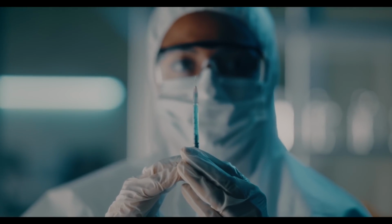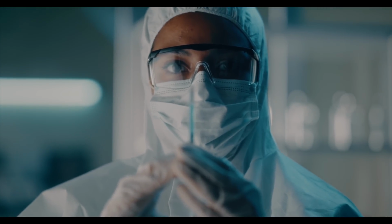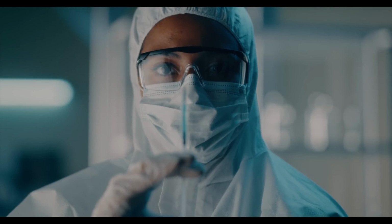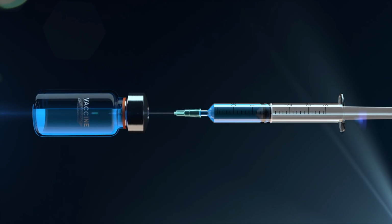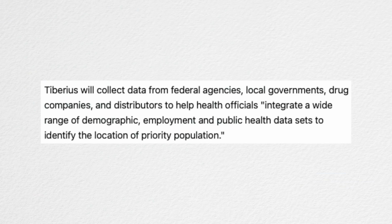Palantir has already helped the federal government track coronavirus-related hospitalizations. And here's an example of how Palantir's software is able to aid in these times of need. Tiberius will collect data from federal agencies, local governments, drug companies, and distributors to help health officials, quote, "integrate a wide range of demographic, employment, and public health datasets to identify the location of priority population."